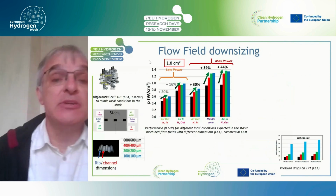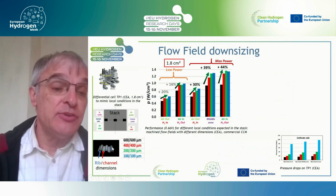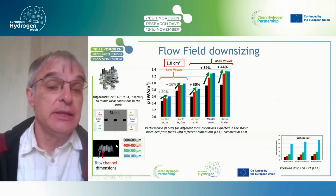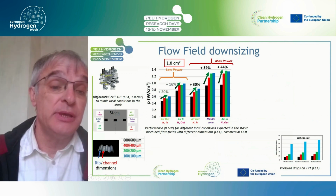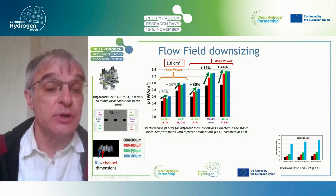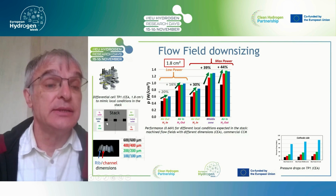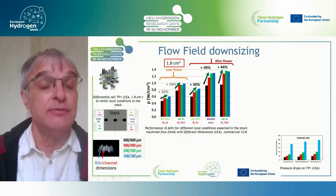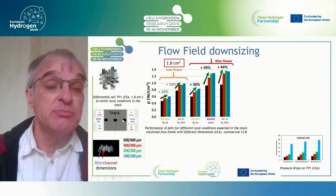So the first topic of interest is the flow field downsizing. Here you have a sketch of the rib channel pitch, typically. We started from a pitch which is typical of AutoStack Core, 1.2 millimeter pitch, and we reduced the dimensions down to 400, 400, 200, 200, and 100, 100. And we tested this on a differential cell in order to test the influence of such decrease of pitch depending on the operating conditions that happen in a real stack between inlet, middle, and outlet, for instance.